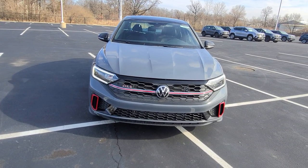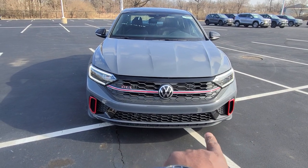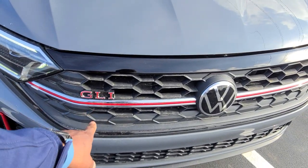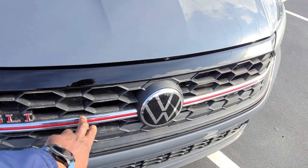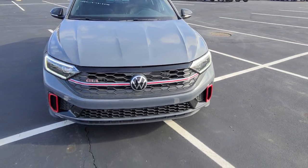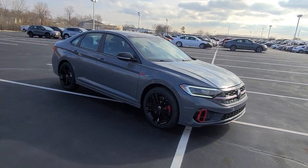Now you do also have a honeycomb design on the bottom of the grill here with this new aggressive, more open front end. And you do also have the red line, the GLI red line, sandwiched in between the two chrome bars here that go across. They go into the LED headlights, the LED running lights. Turn signals are still incandescent.